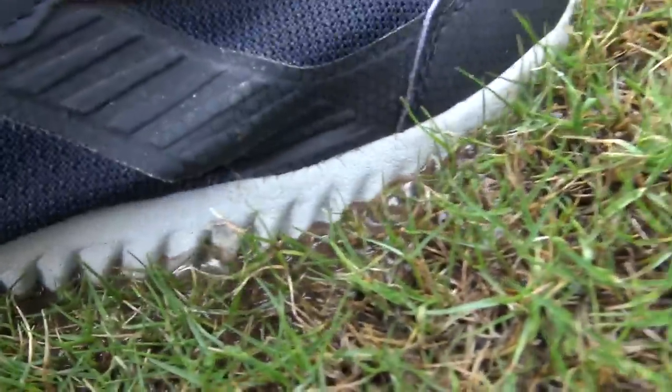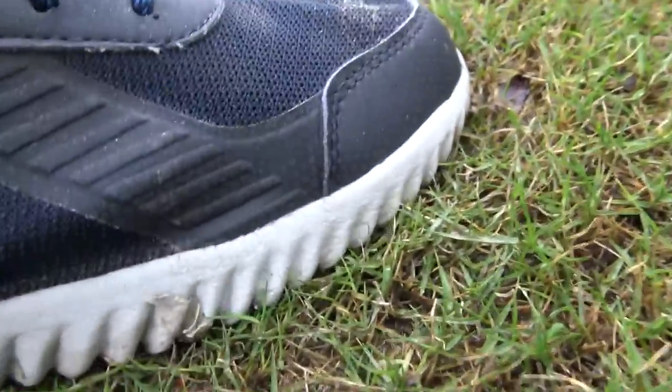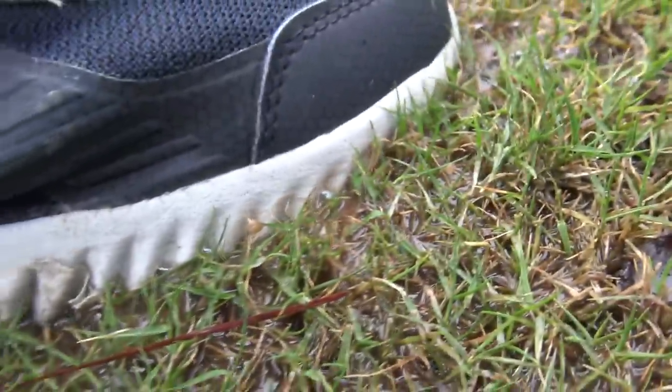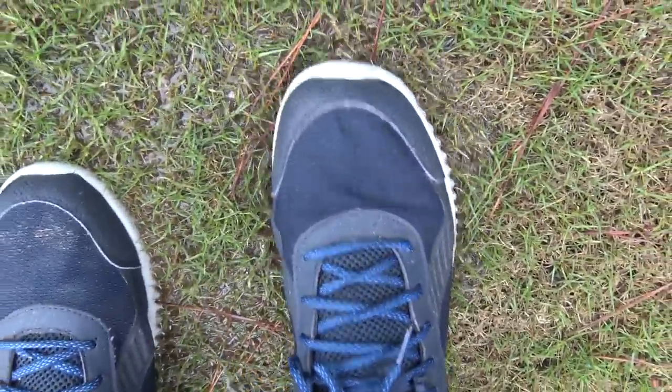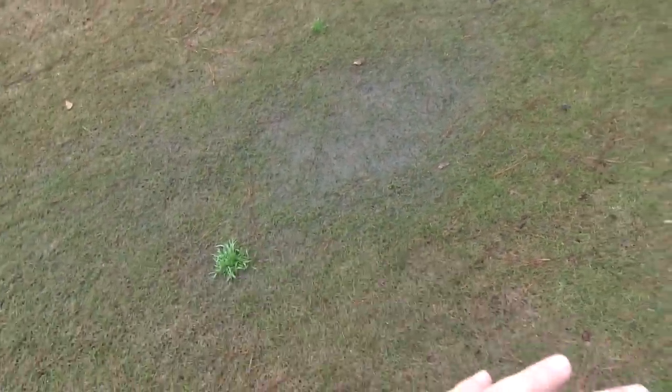See that water there? Look at that. You can see the standing water here. Now this is a low area next to the pool. I've got standing water over here, but look at that. So this is what I'm talking about.